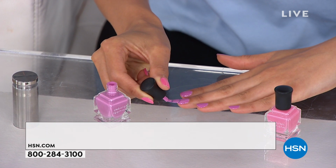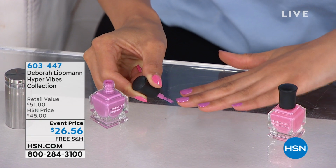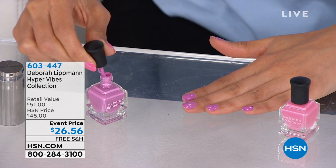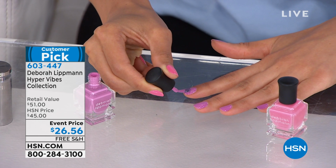That brush actually fans out. There are 320 bristles in that brush. Can you imagine putting 320 bristles there so that you get the best application possible? This will be like if Deborah was holding your hands.